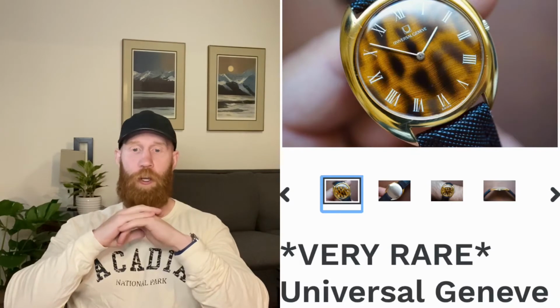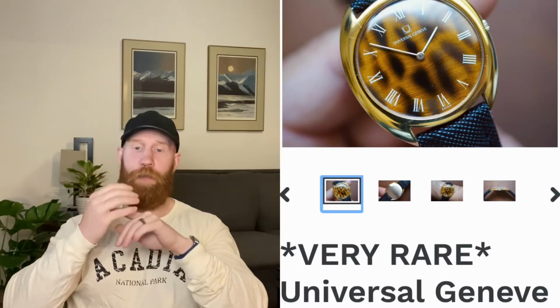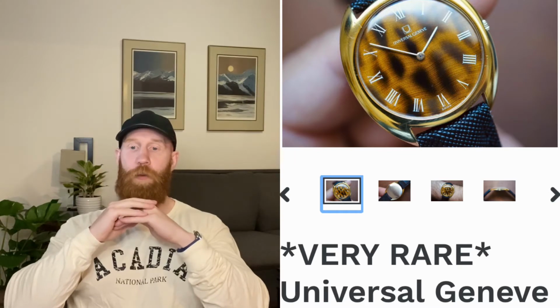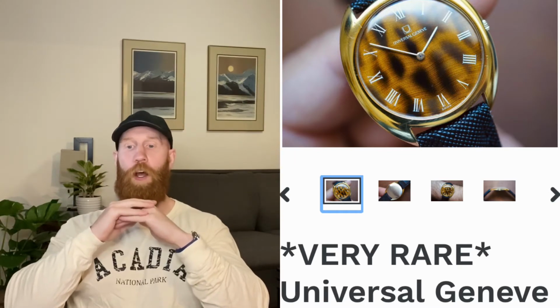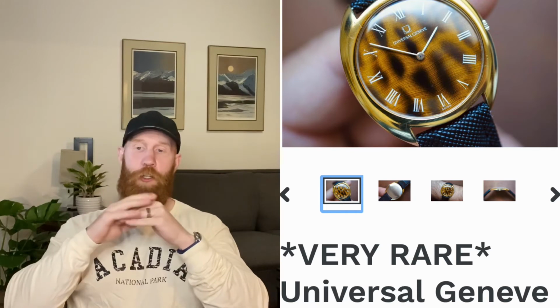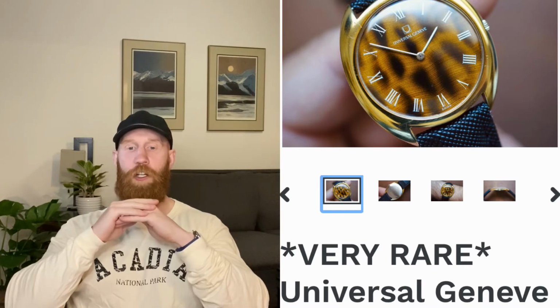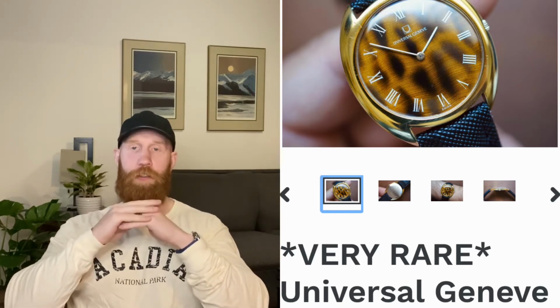I have absolutely no affiliation with the Time Teller, but I think that asking this price for this watch, you're getting a good amount of recognition from an important brand with a lot of heritage. And it's such a unique dial that I'm pretty sure it's just a no-brainer. I don't think you're gonna get this much watch about anywhere else.